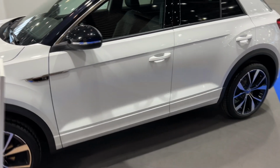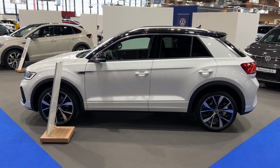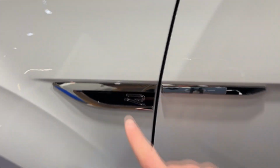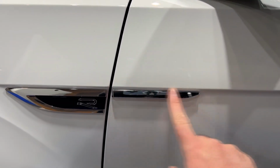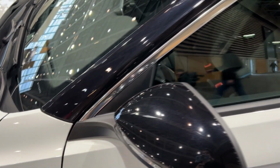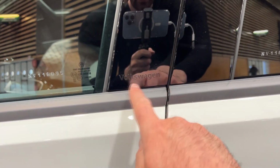Side profile, there we go. Very nice and clean design. The R-Line also has the R logo here, so you don't mistake it for anything else. Look at the chrome part here extending. Looks cool. The model in our video is finished in white with the contrast black roof and black wing mirrors, which looks quite cool. We have the Volkswagen badge, sorry, lettering actually, on the pillar.